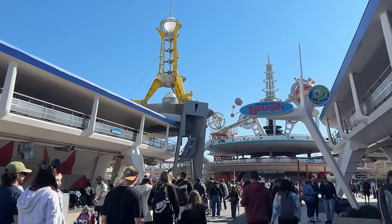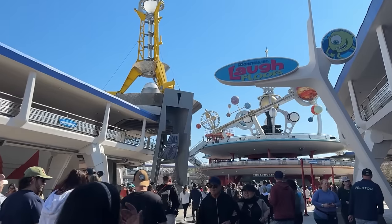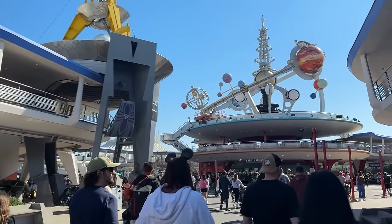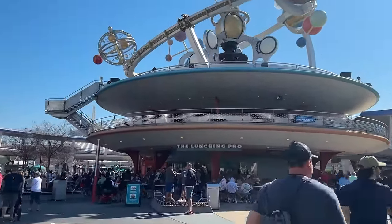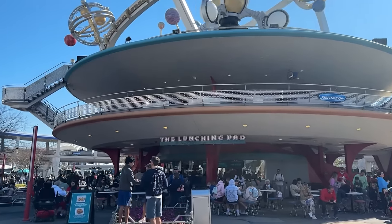Now, originally I was gonna ride People Mover and then pick up my breakfast from the Lunching Pad, but because of the show, I swapped some things around. I was able to move my mobile order, which you can do as long as you haven't hit I'm here, prepare my order. You can change the arrival window. And as long as there are more available times, you can do that. So I've now clicked I'm here, prepare my order, and we're gonna flip-flop how we do things. I'm gonna get breakfast first and then ride the People Mover.